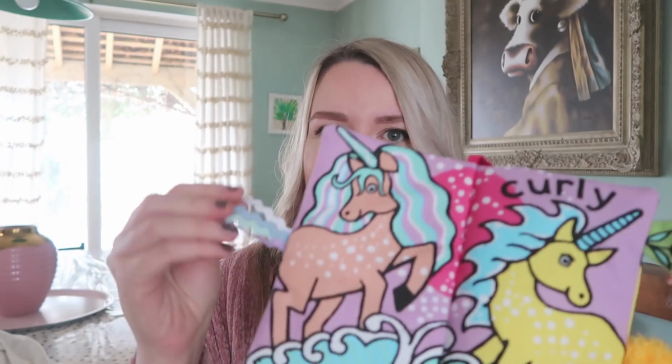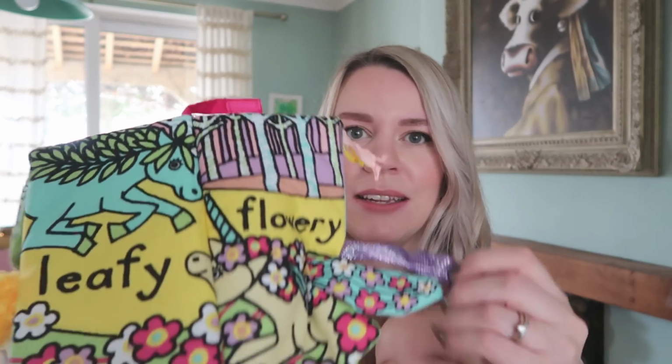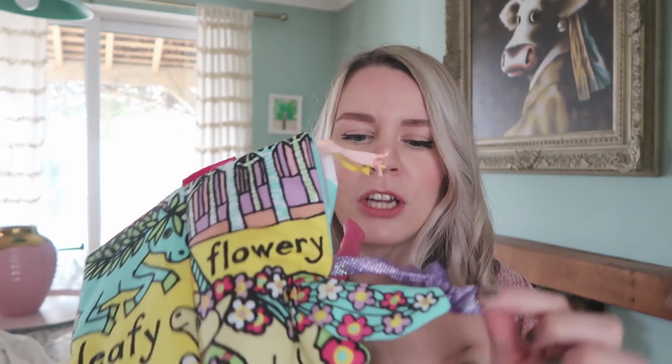Basically on every page there's a unicorn and its tail sticks out the end of the book, and there are different types of tails. So you've got this crinkly one, you've got a furry one, they're all different textures and colours and patterns. You've got one that's like a little shiny piggy tail. It's her favourite toy at the moment without a doubt. She loves it. I got it from John Lewis and I think it was around £10, maybe 12 at the most, but money well spent.